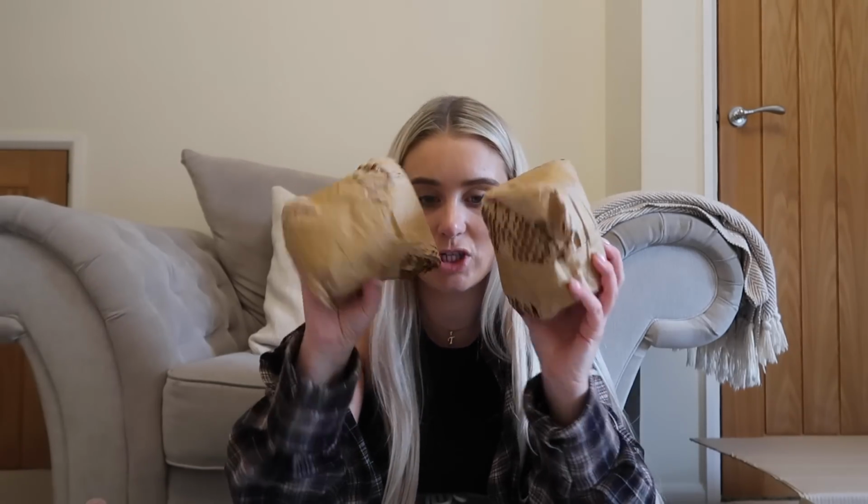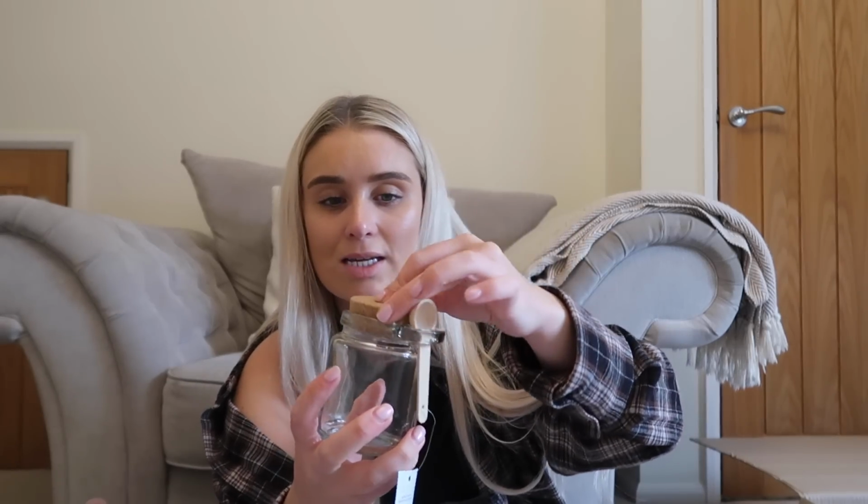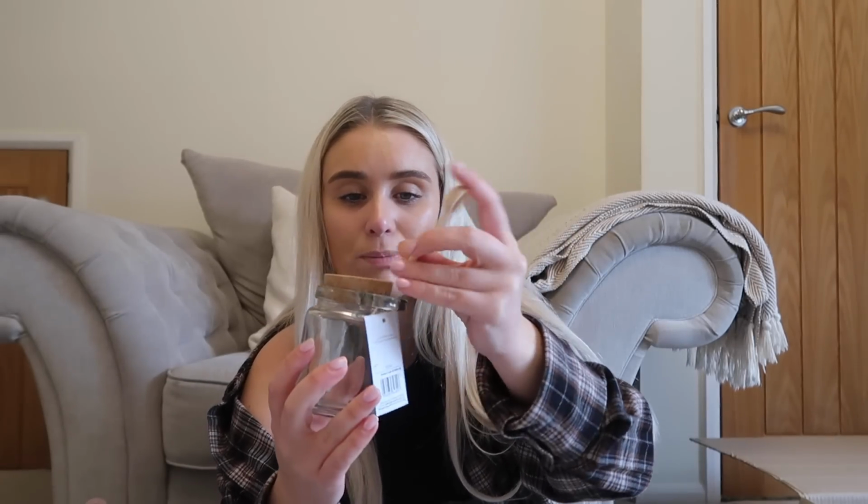And then I think these are all the same. So I've got three little jars. They're all wrapped up individually like this, but I've undone one just to show you. They're little glass jars with a cork lid, and you get the little spoon with them, which I thought would be good. I thought these would be perfect for baking, really good for the bicarbonate of soda and your sugar, and ingredients like that, which are quite small containers. So I actually picked up three of those. But I thought they were really cute.